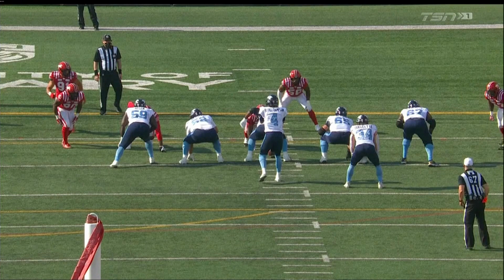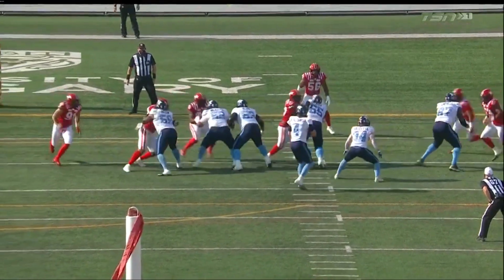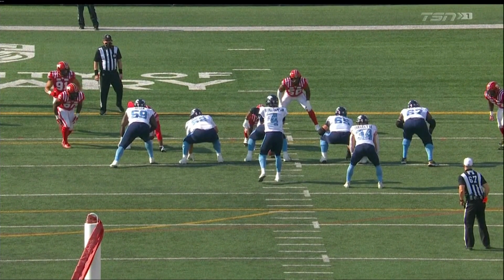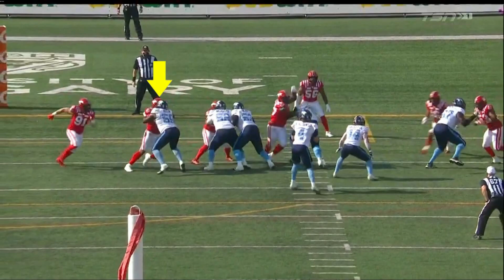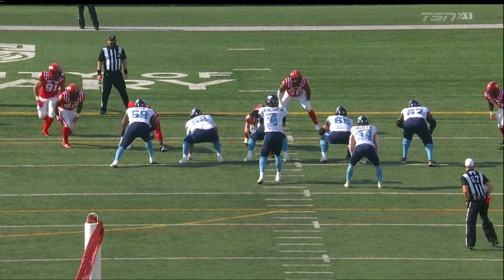There were obviously some communication issues. Here, Bladek clearly thinks that this is a double team, but Blake is actually double teaming the stunt on the other side. So Wigan ends up getting through, and in the confusion that ensues, Allen does the right thing here. He picks up the inside of the two men, but you've got Adeyemi Berglund running free, which isn't ideal.